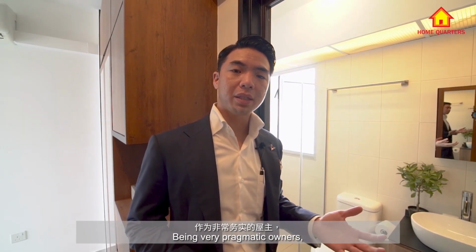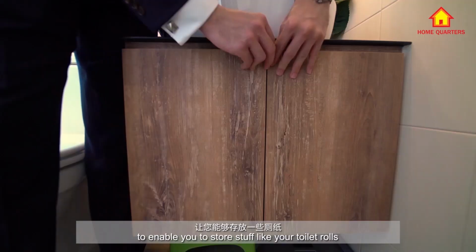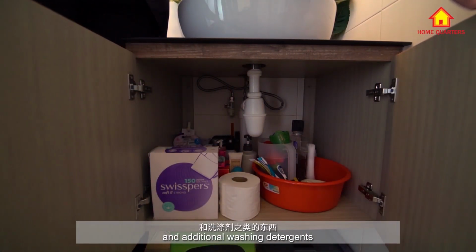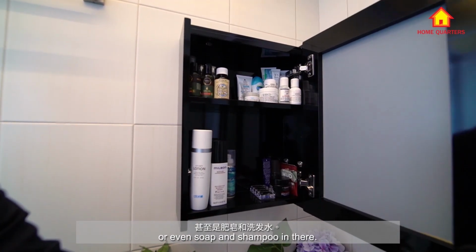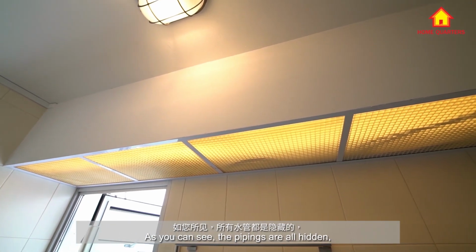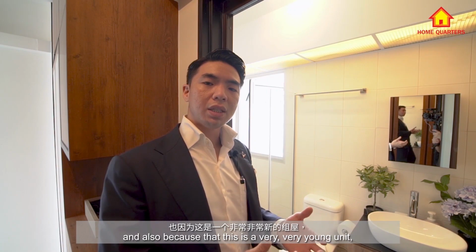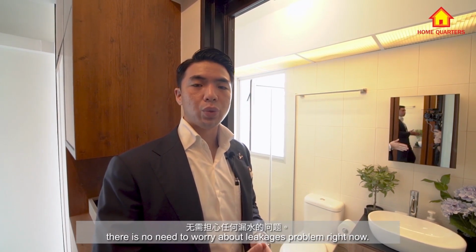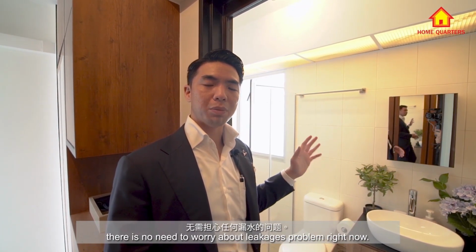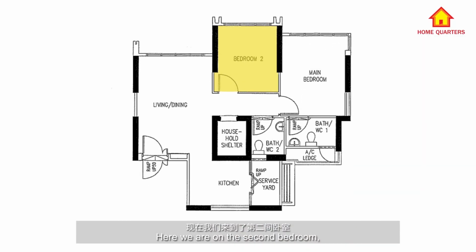Alright, being very pragmatic owners, they added a cabinet below the basin itself to enable you to store things like toilet rolls and additional washing detergents or even soap and shampoo. As you can see, the piping is all hidden. You don't get that ugly piping out here. And because this is a very young unit, there's no need to worry about leakages. Alright, so let's move on to the next room. Here we are in the second bedroom.